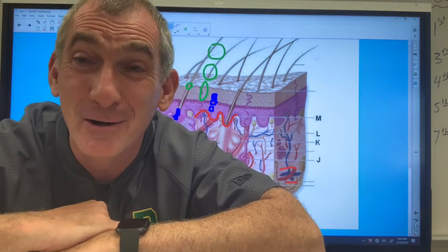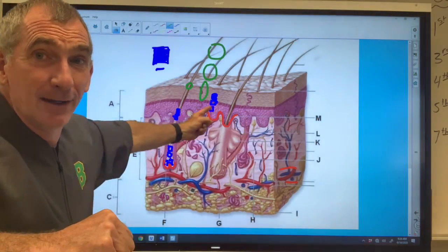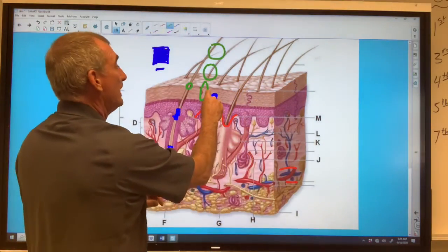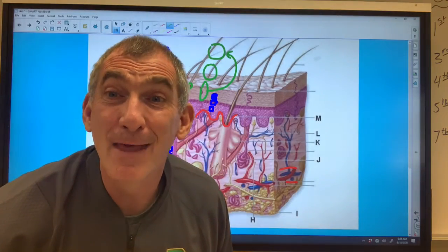Great connection, Margarita. That's why some people could have curly hair as a baby. And then as their skull starts to grow, it changes that hole from this shape to this shape. So they had curly hair as a baby, but now they have straight hair.